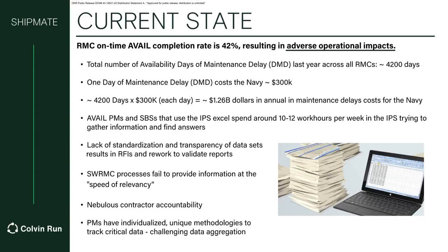The Regional Maintenance Center ship availability completion rate was about 42% when we were doing this work. They were facing serious delays that they measure in days of maintenance delay, or DMD. As I mentioned before, PMs and shipbuilding specialists, or SBSs as they're called, spend 10 to 12 hours per week gathering information to find answers for projects moving forward, using tools like Excel, and then having to put them into PowerPoint or other types of template to communicate that information.